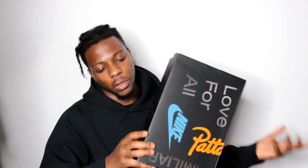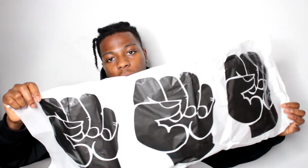We got the blue one, which I already said is coming out soon. We've got this kind of purple one, which again has been teased, and we've got this silver one, which people are saying might be a friends or family pair, but we will have to wait and see. But when you open the box, you do have this tissue paper, which is very different from what we've seen before. Never seen something like this.